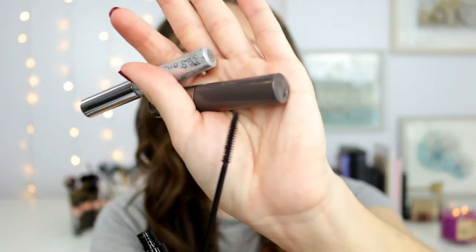But I like this one by Wet n Wild, the Skinny Mascara. This one is pretty dang good. It's a little bit hard to get off in the evenings. It's not too bad, but I feel like this one gives me both volume and length, whereas I felt like the Clinique one leans a little bit more to lengthening, but it's still a really good mascara.